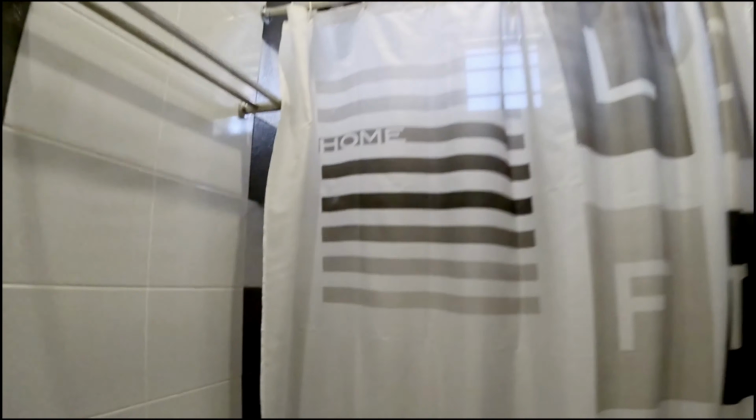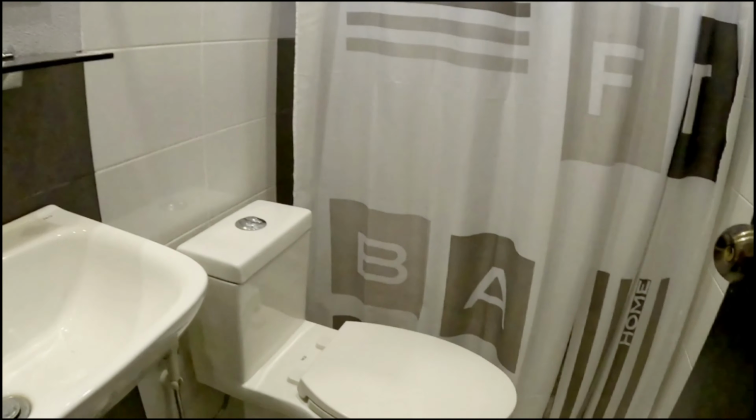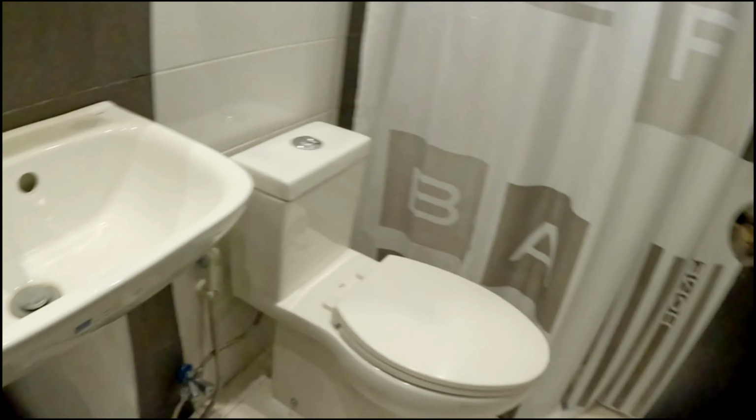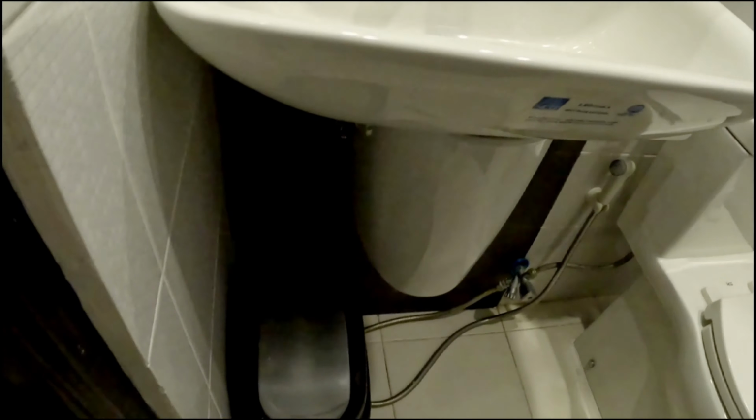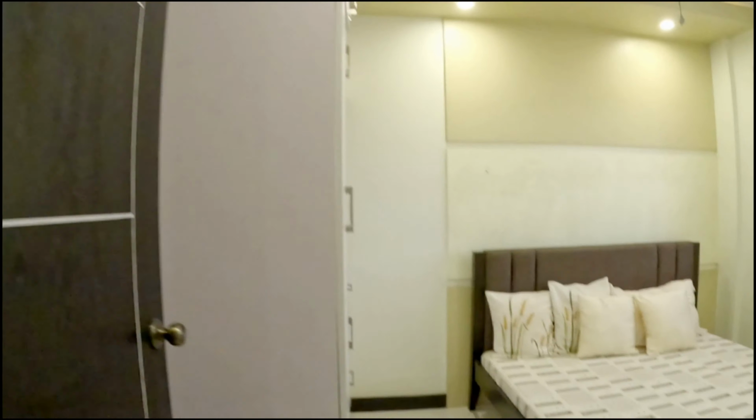Nice design. Mirror, all of your toilet and sink. Again, just looks like they were just installed last week. And they're Western style, which is a bonus. And they all have bidets, which is a kind of standard in a lot of Filipino house builds.